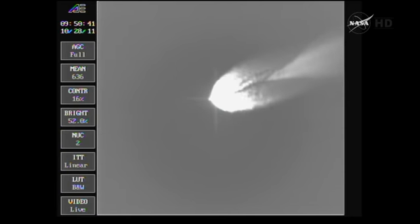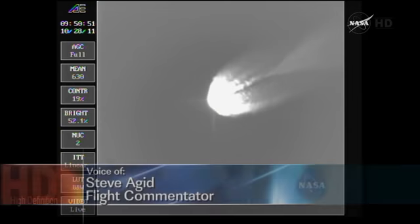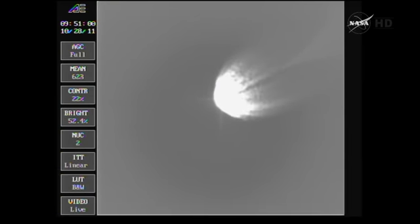Pressure holding very well in the main engine and in both verniers as we're passing 2 minutes and 45 seconds. Looking down very nicely, very smooth ride. Coming up on 2 minutes, 55 seconds, passing through Mach 10. 3 minutes in. Altitude now 42.0 nautical miles. Downrange distance 72.4 nautical miles. Velocity 5,794 miles per hour.